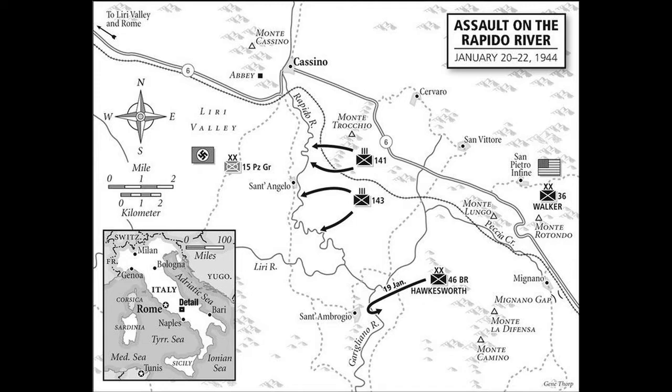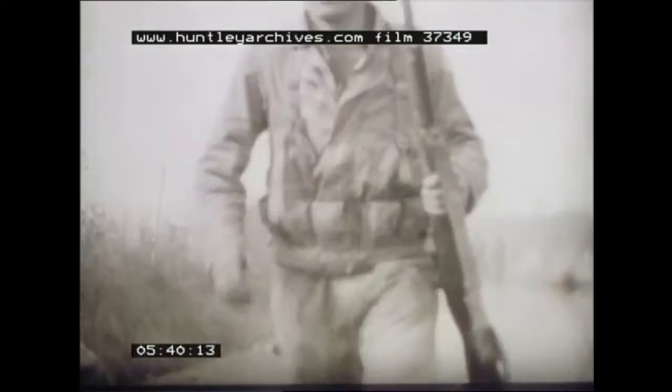The 36th, which had already been depleted by battles before the Rapido, lost more than half of the personnel in its rifle companies. One battalion lost three company commanders in 2 days. More than 1,600 men killed, wounded, or reported missing in action.